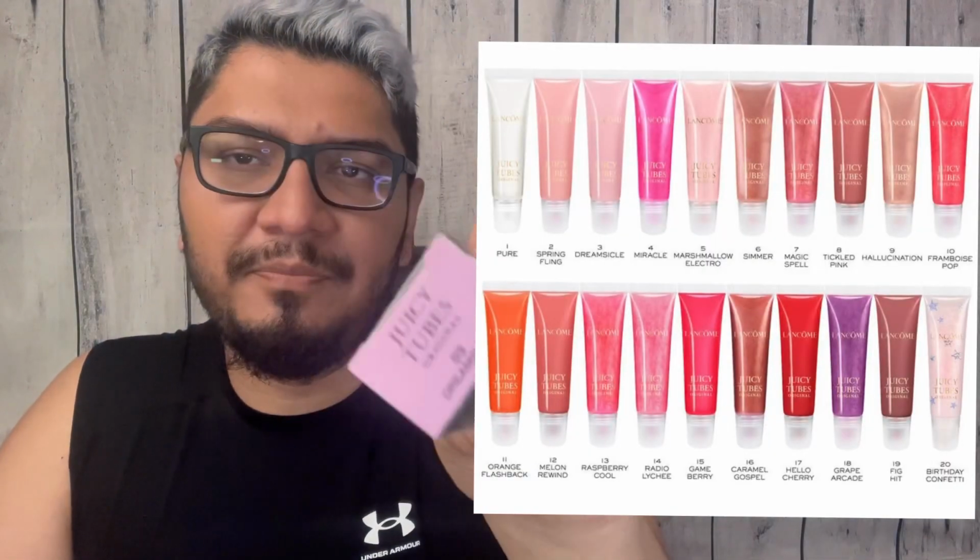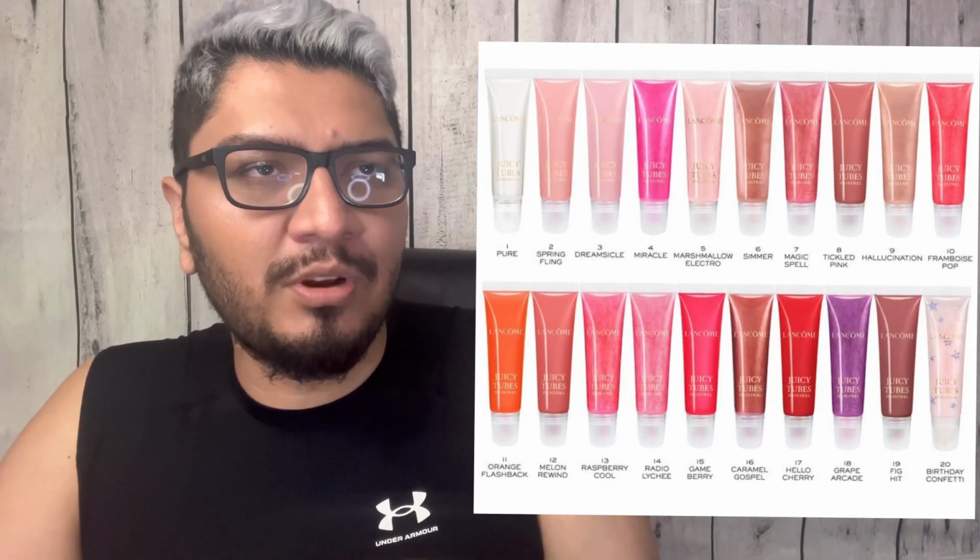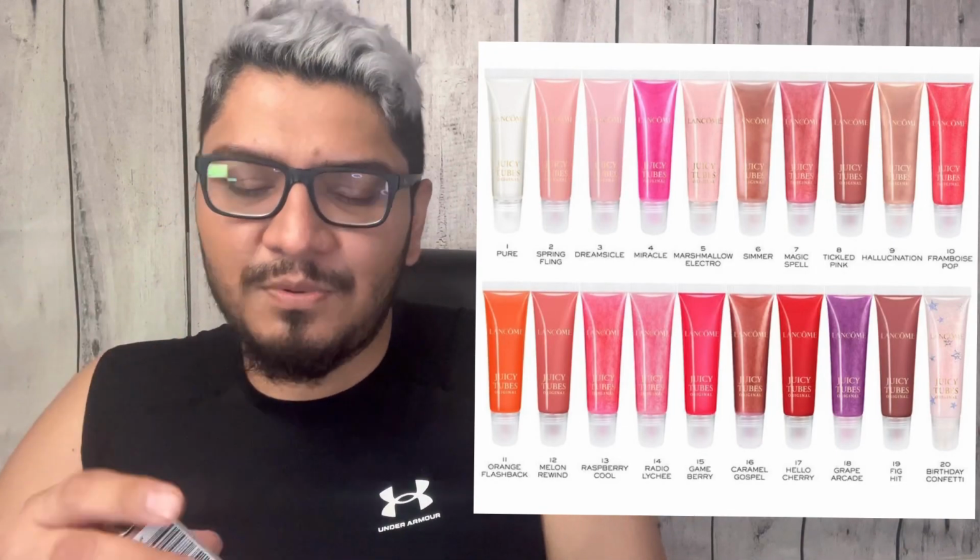And this one was very popular back in the day too. So let me go ahead and show you the next one. I have that one that is a very good light pink. And then we have Dreamsicle, which is number 3. Looks like this, very nourishing, for anybody that is looking to have a really natural gloss. But what's the difference for you though, Mel?